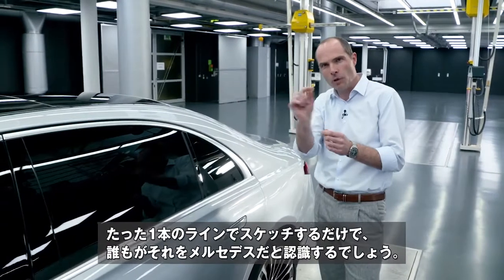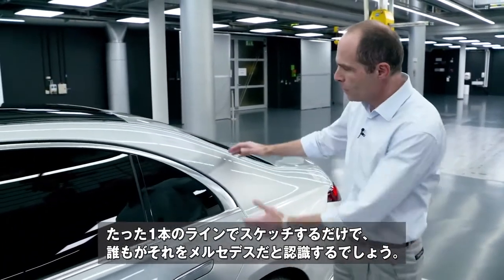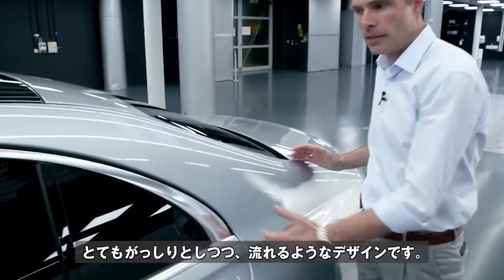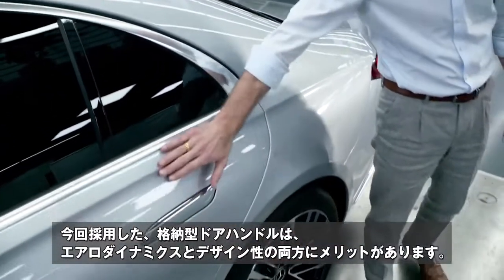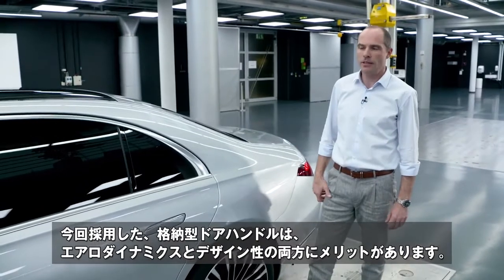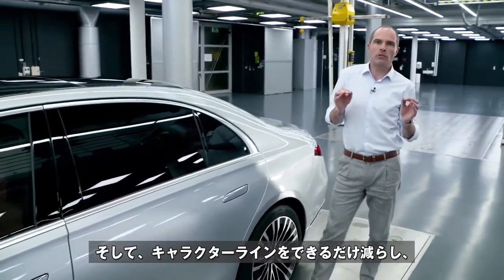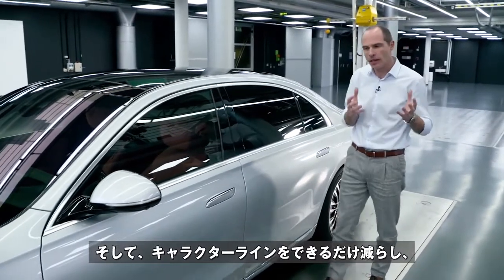You can only sketch it with one line and everybody would recognize it as Mercedes. The fastest seat post on the market, you might call it the coupe. Very strong base and very, very fast. In this case, we have seamless door handles, good for aerodynamics and good for design. Because we reduced all the lines, we took all the undercuts, light catchers, we took everything out.